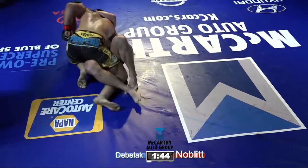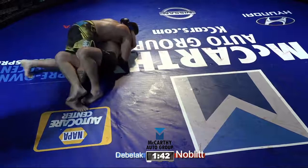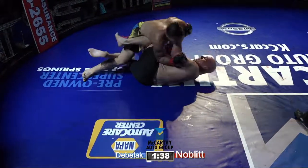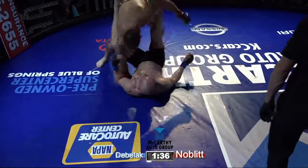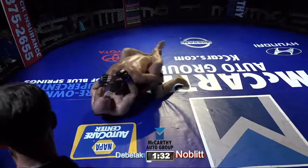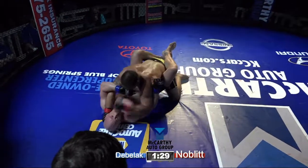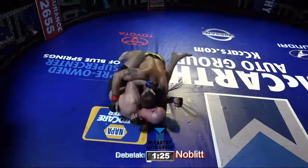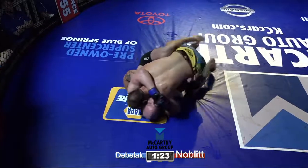Noblitt keeping it cool with that far side underhook. And his left arm is doing damage. And he's comfortable here. Debelak replaces. Noblitt in full control from top position here. Noblitt landing good hammer fists. Those aren't going to finish a fighter, but that's definitely going to make your day uncomfortable.